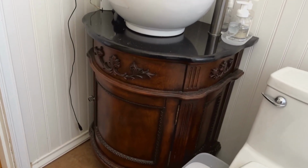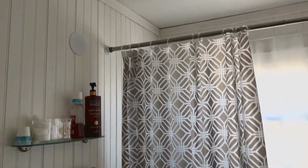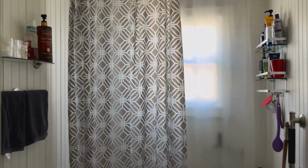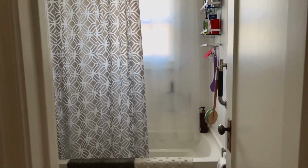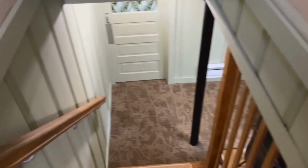We did not put in a pedestal sink, which would not be as efficient. And this bathroom has a new light fixture, and there's no popcorn on the ceiling here. So it's very functional, but it's just that we have only one bathroom in this space. So now I'm going to head down to the basement.